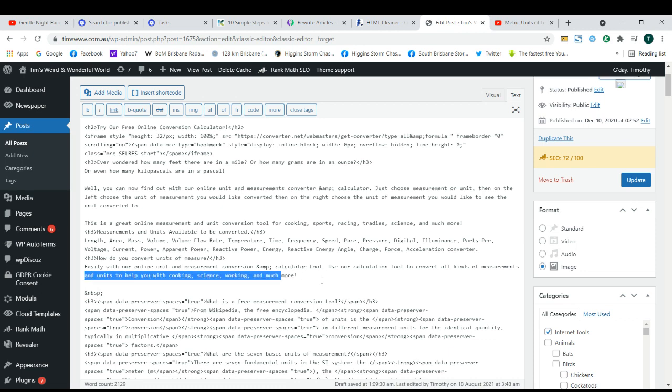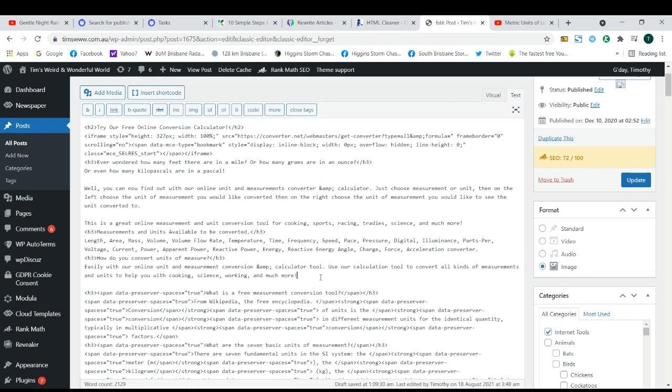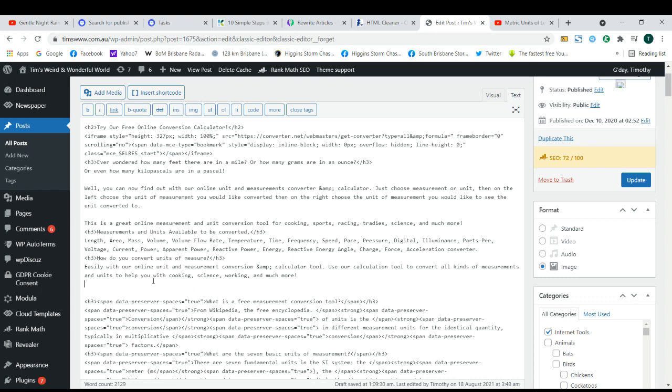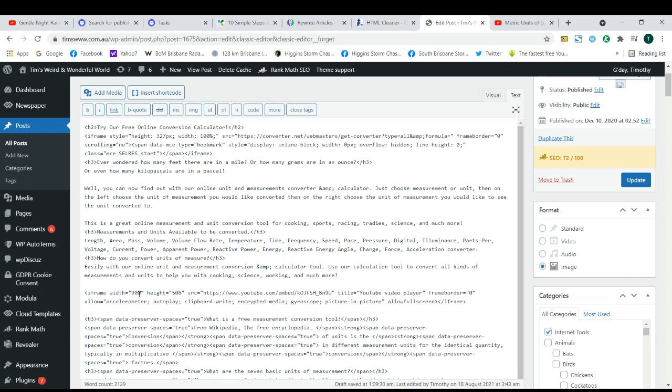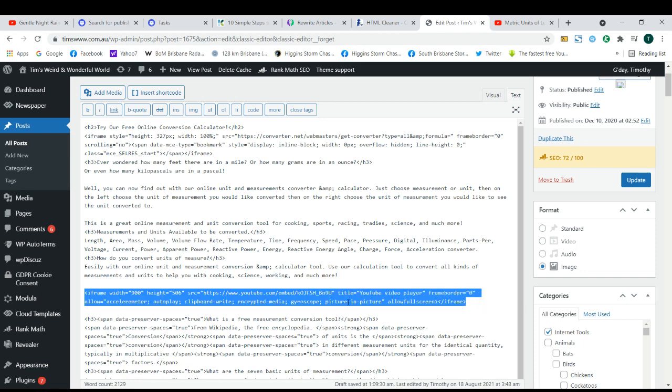Basically, a space between that and that. And in this instance, you don't really need it there. So all you do is just click there. You make a bit of space, maybe a bit of space between each where you're about to put this code, and all you need to do is just paste. And that's the YouTube video there.